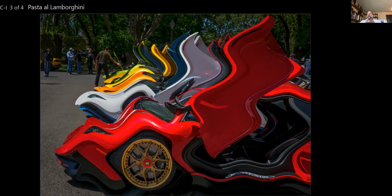Now, this is a good example of taking someone else's art, the design of the Lamborghini, and interpreting it in your own way and making it your own.